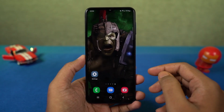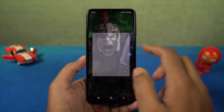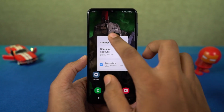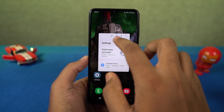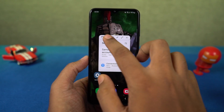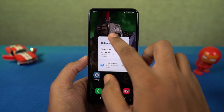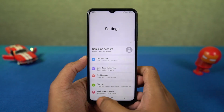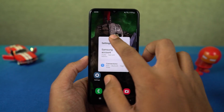Next we have pop-up view, which opens an application in a floating window. Opening an app in pop-up view is similar to split screen mode. Once you open an application in a pop-up view, you can change its transparency, make it a bit transparent. You can minimize it to a floating bubble, just like Facebook chat heads, maximize it or even close it. I would recommend you not to use this feature as it is resource intensive.